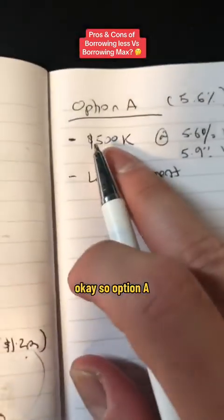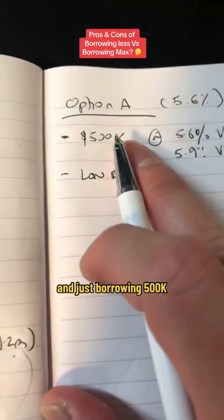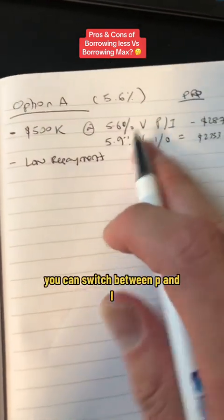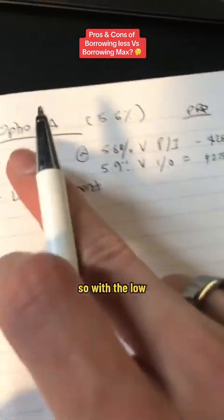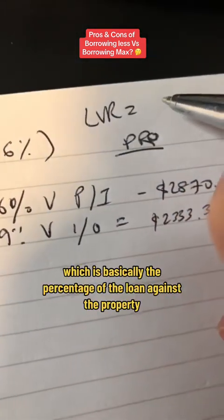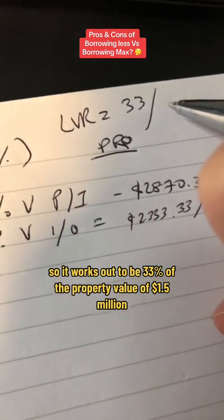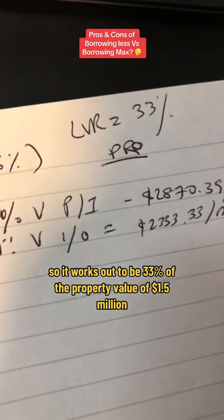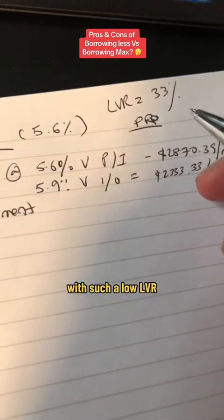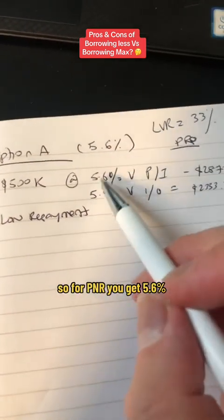Okay, so option A, the pros of buying with $1 million cash and just borrowing $500K. Well, obviously, as an investment purchase, you can switch between P&I and interest only. With the low LVR, which stands for loan to value ratio, which is basically the percentage of the loan against the property, it works out to be 33% of the property value of $1.5 million. Therefore, with such a low LVR, usually anything under 60%, will attract a lower rate. So for P&I, you'll get 5.6%.